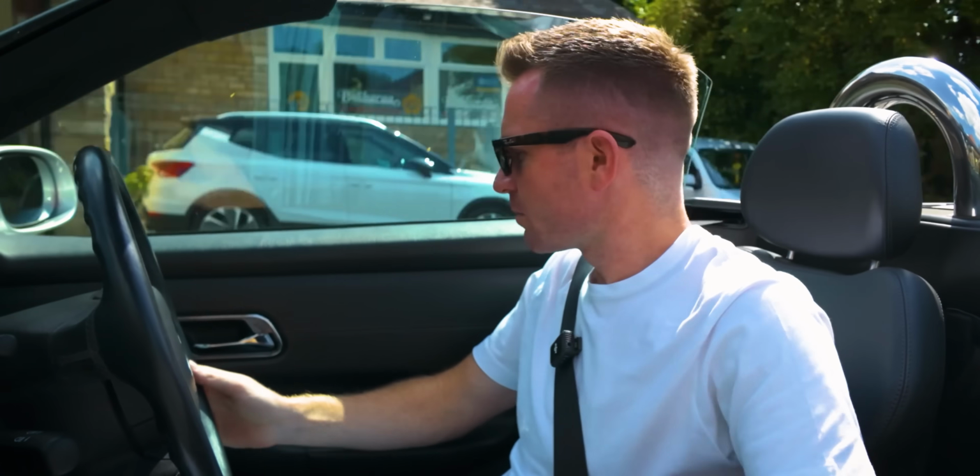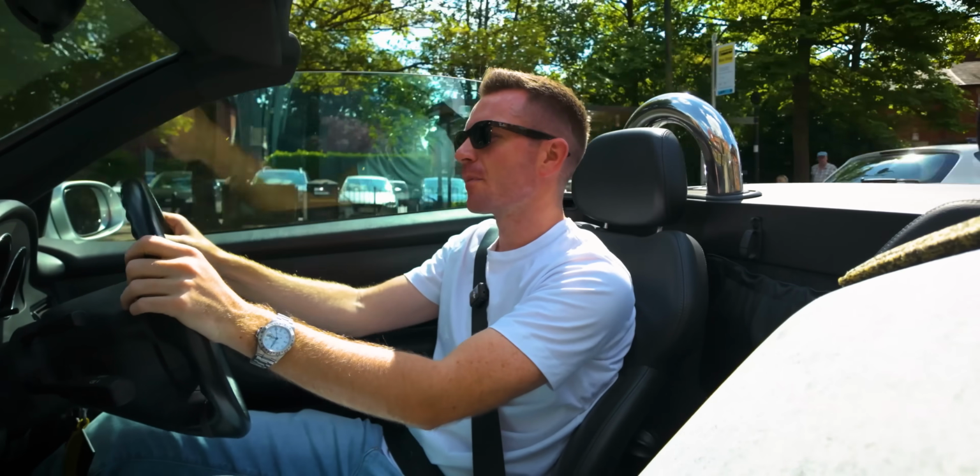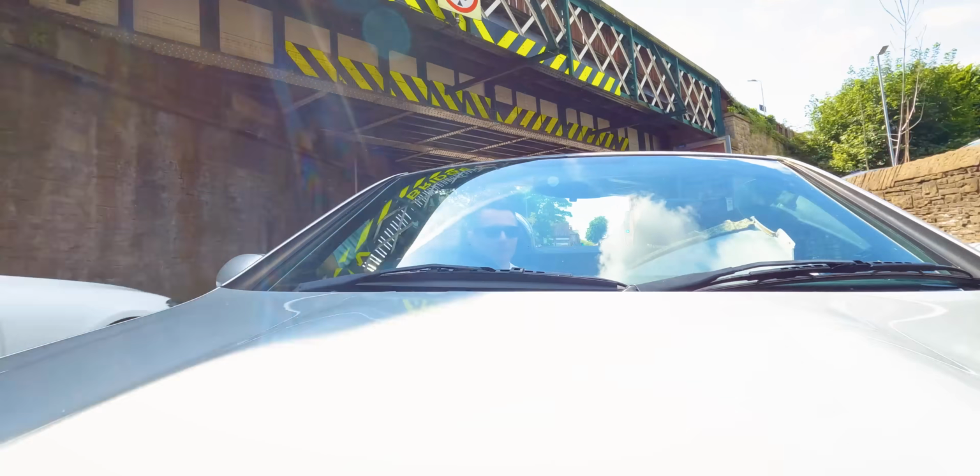Seats are quite comfortable. Many years ago, me and a mate of mine bought one of these cheap and then drove it all the way down to Spain on a bit of a road trip. I don't know why I'm telling you this, by the way. I just thought it was relevant.